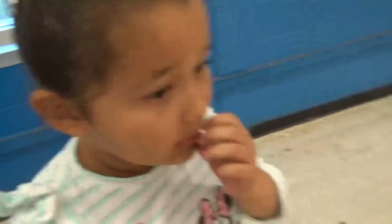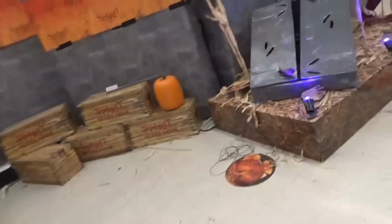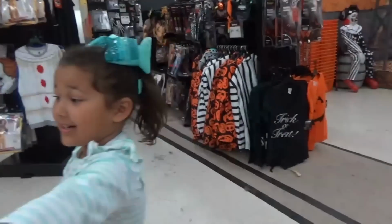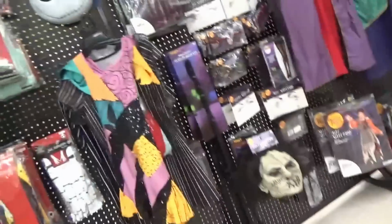Are you sure you want to go? We can go home. I want to get inside. I'm not scared anymore. Is that going to the scary maze for you? Hey, these are all toys. I want to see costumes more than scary stuff. Okay. Oh my goodness, look here. What is here?